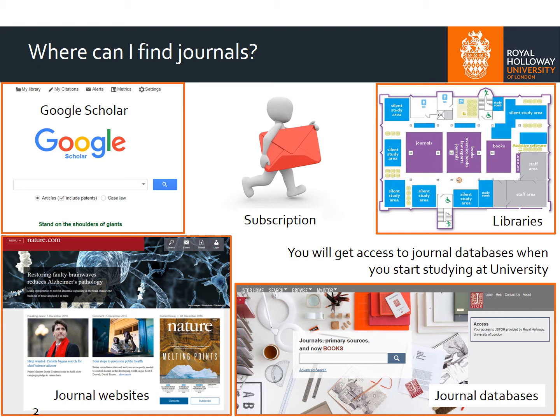But something that will come very handy when you get to university is Google Scholar, and this is Google, but just for academic writing, so journal articles and books. So if you have to search for a particular area, you can put keywords into Google and it will come up with all of the relevant academic writing in relation to that area.